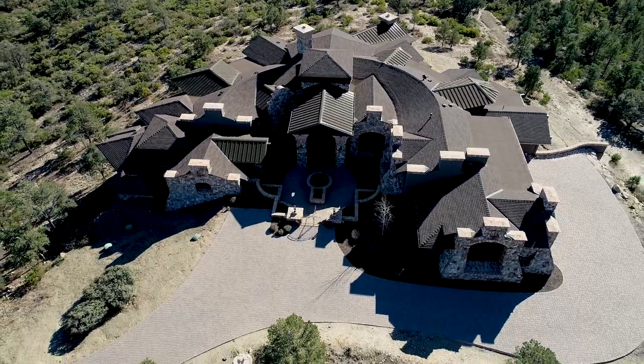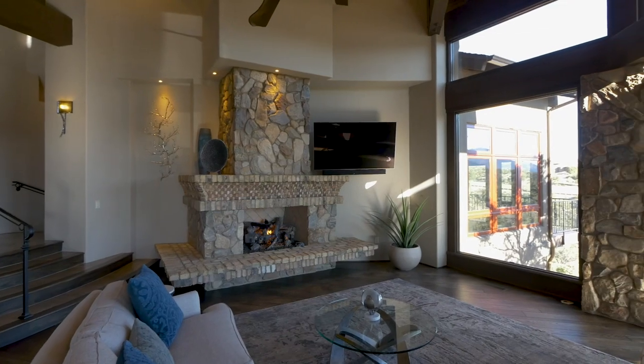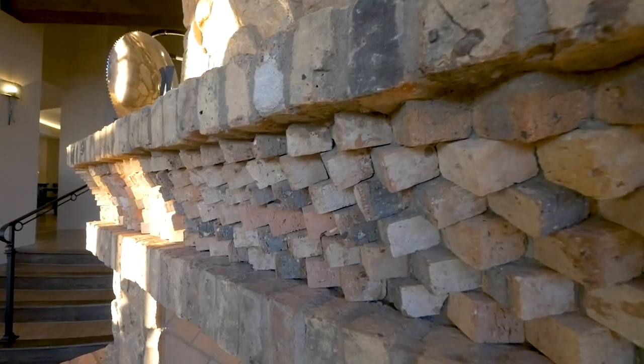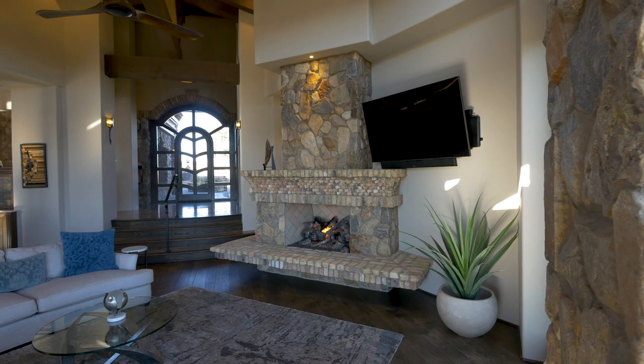Each room was constructed in a radius design to embrace the views, beginning with the living room, which also features a huge stone fireplace with reclaimed hand-cut brick detail from a 100-year-old church in Chicago and hand-scraped hardwood floors.